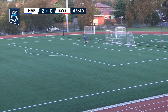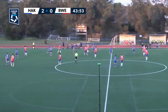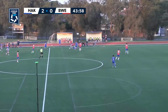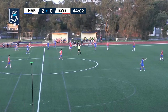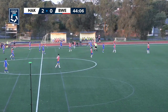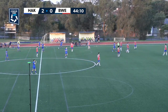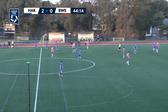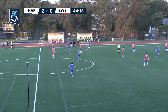Luke Turnbull hits it long again. Oh, robust challenge there, Stephen Dubuchanan. Referee's seen it. They're going to have a free kick here. Not happy that he's gone through the back of the attacking player. The second similar challenge done today. So far remains free of any penalties, yellow cards.